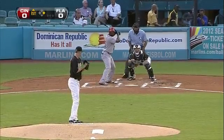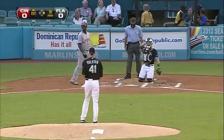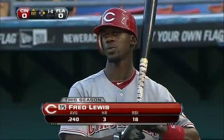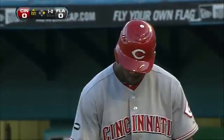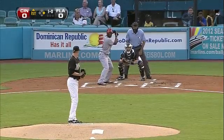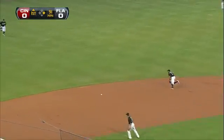A little different look with Fred Lewis. Phillips a threat to run. And Volstad misses outside to Lewis. Former San Francisco Giant. Lewis taking a long look down at third base coach Mark Berry. Phillips is running. Broken bat, and it squirts through the infield, and Phillips is going to get to third base.